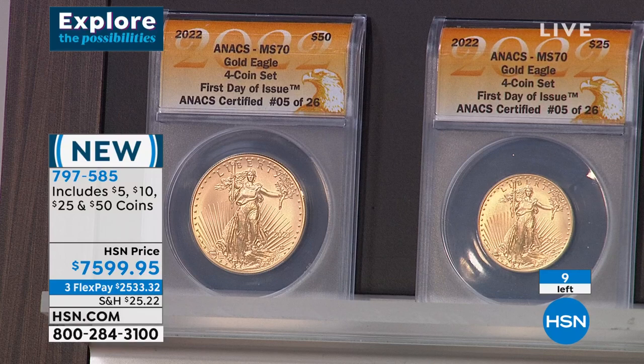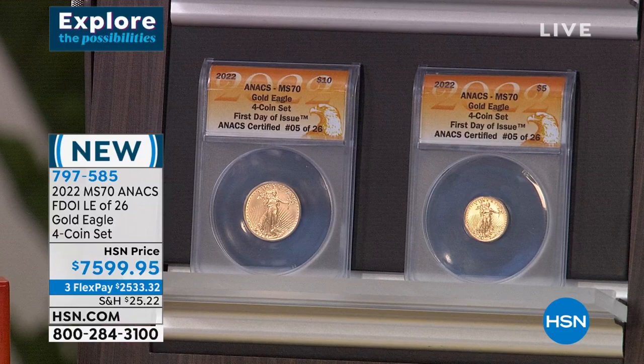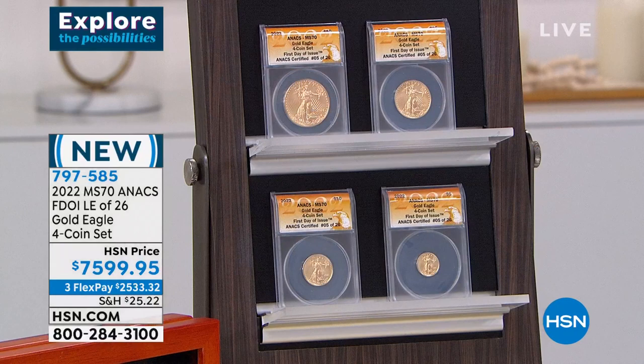All 4 coins are perfect. All 4 coins are certified and match numbered that you're going to have from the very first day of issue. It's just a spectacular opportunity. You have the intrinsic value, you have the numismatic value, you have the conditional value, you have the provenance of the first day of issue. You put all of those things together. It's kind of the ultimate collectible at $75.99, $95.